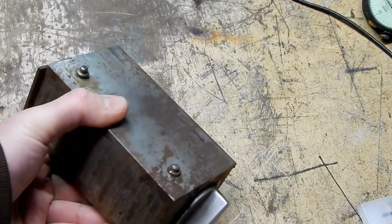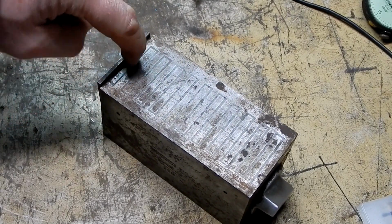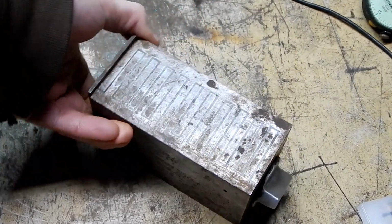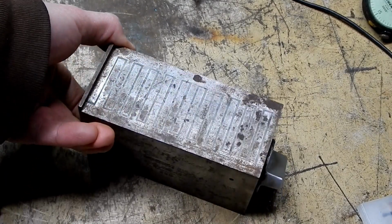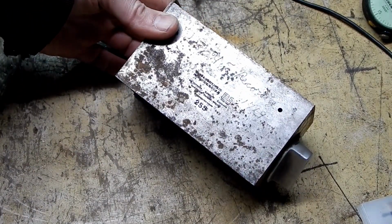So the prices on these are all over the place. This one has this little fence on the end here, which is nice. And then by design, you're supposed to be able to put a fence on the side here. So that piece is missing, but that'd be something easy enough to make. So these can be pretty pricey.